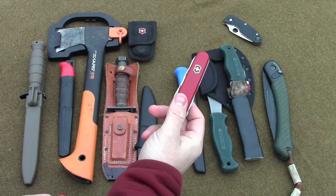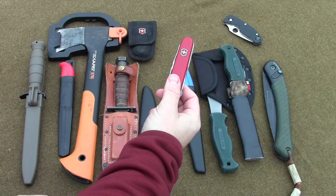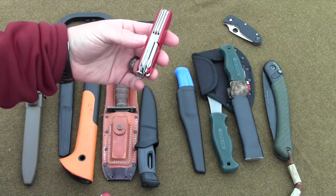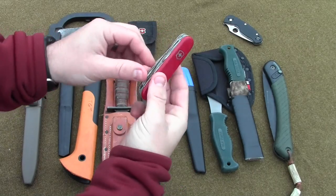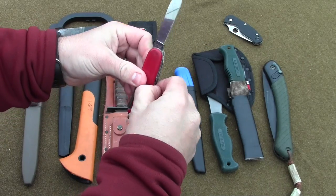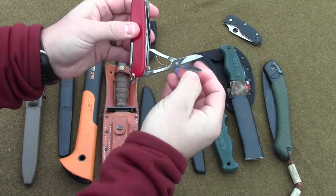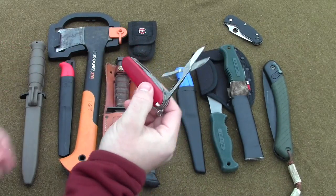This is, I believe, the Swiss Army Climber. It's a little bit different than the climbers that they are currently producing. Instead of the screwdriver here, the current climber has a bottle opener on it. My version of the climber's got 2 blades. I could be wrong. They have so many models of these things, and they change the models. So I believe that this is the climber.